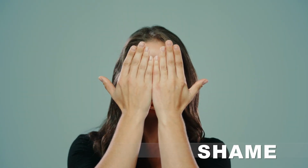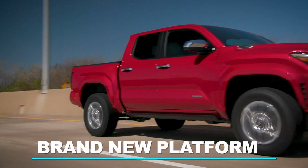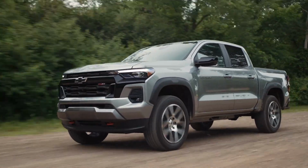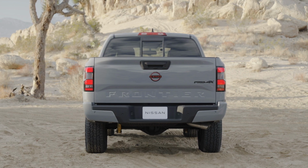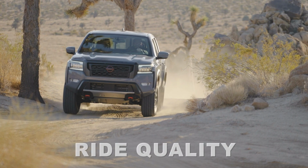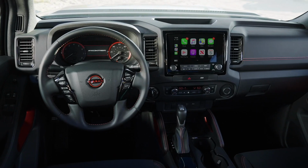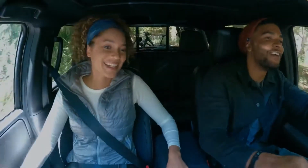This is a shame because both the Chevy Colorado and Toyota Tacoma came with a brand new platform equipped with the latest tech in recent times. What Nissan has to do is improve this platform at least. Many owners have bashed the Nissan Frontier for its dated ride quality and handling. On top of that, they noted that the steering was extremely heavy compared to other midsize pickup trucks.